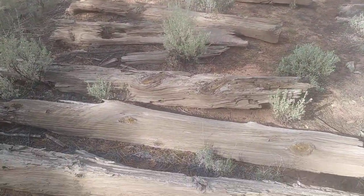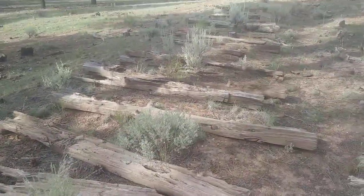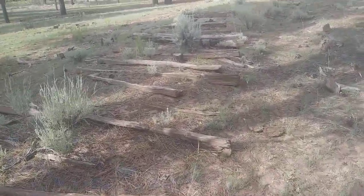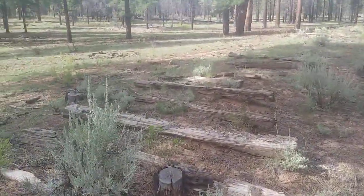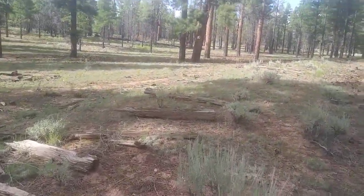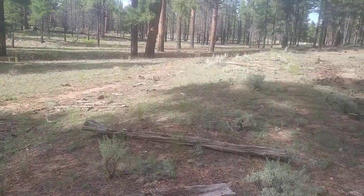Here's another section of tracks that are still there. They're all very dilapidated and pretty much rotten. It's a little windy today. I hope the audio comes out on this video. It just goes to show you what you can find when you get off the beaten path. If you're always hiking on the roads, you're not going to find anything.